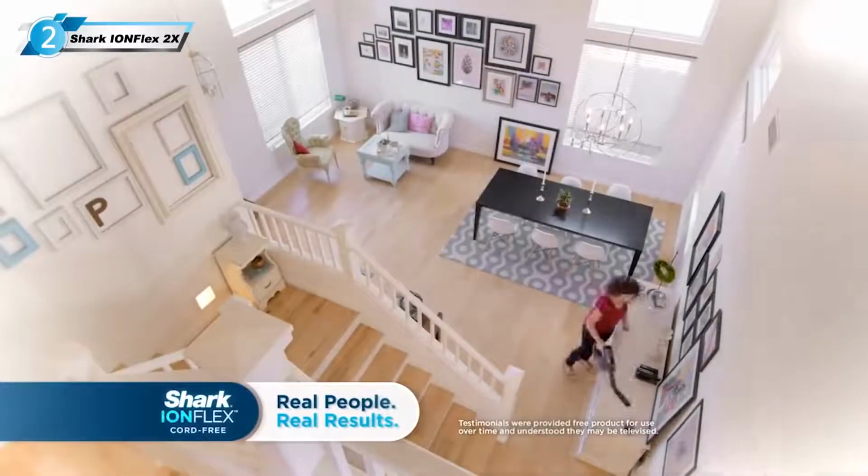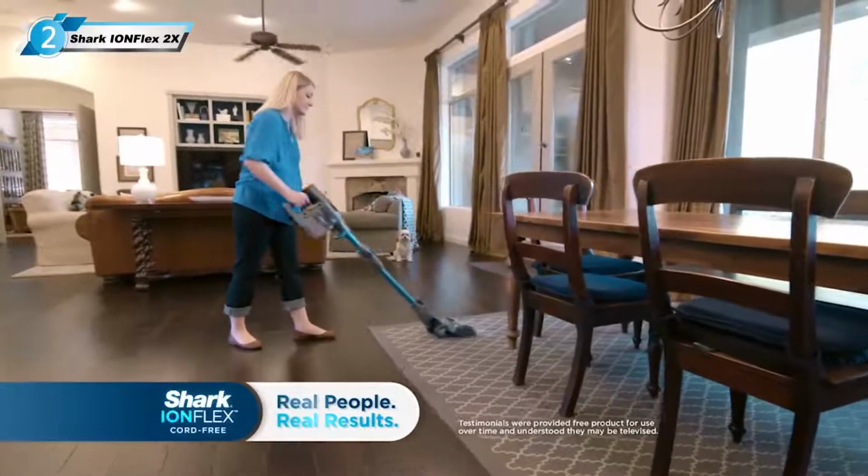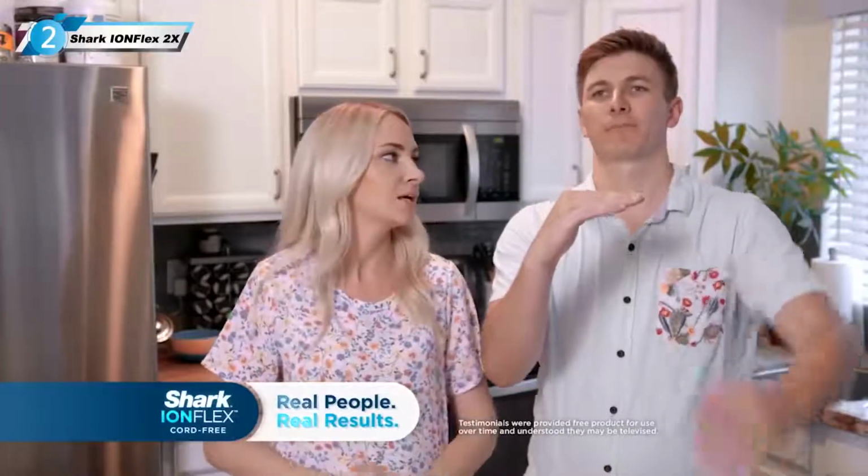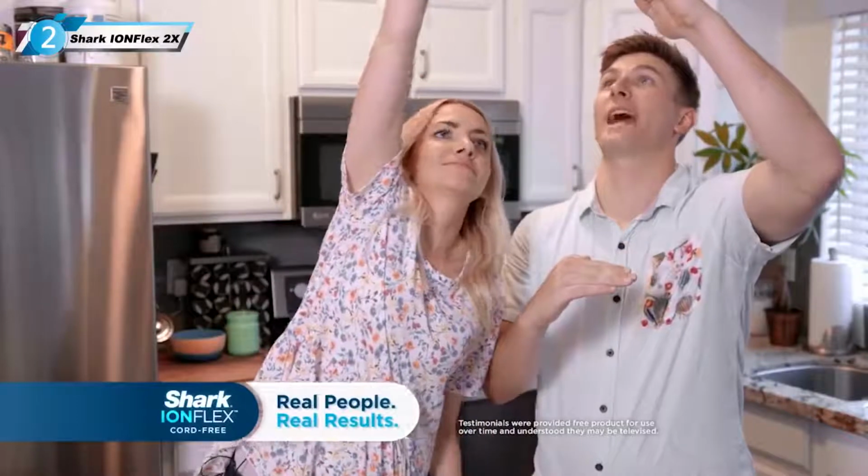Having the freedom to move around the house without being bound by a cord is amazing. It gives me so much freedom. I don't have to unplug my lamps so that I can plug in the vacuum. Totally exceeded my expectations when it came to a cordless vacuum. It's definitely set the bar. Normal vacuum, IONFlex. Whoa, Natalie.